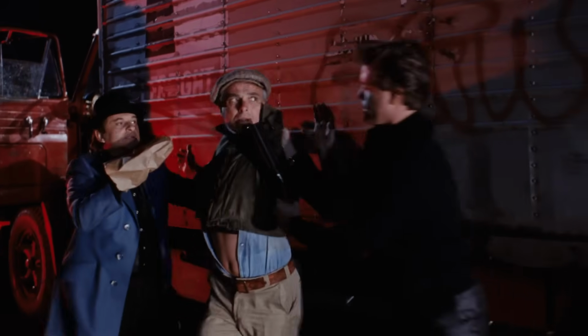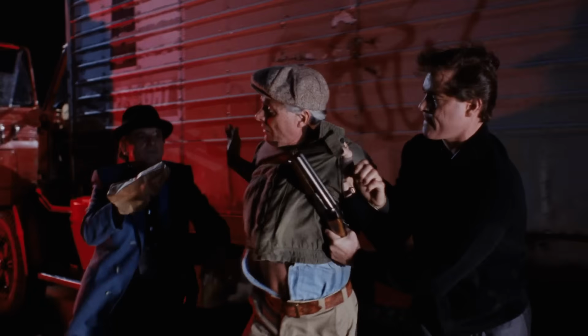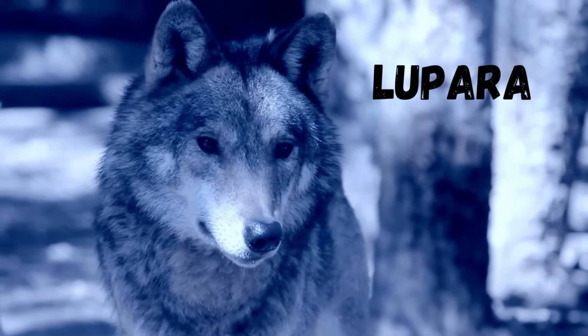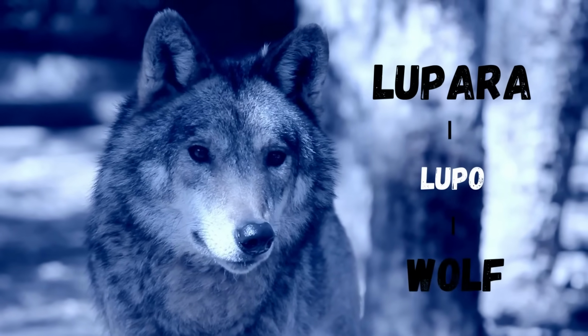Tommy's gun is covered by a brown bag, while Henry appears to be armed with a sawed-off side-by-side double-barrel shotgun, which in Italian is sometimes known as a lupara. The term lupara comes from the Italian word lupo, meaning wolf.